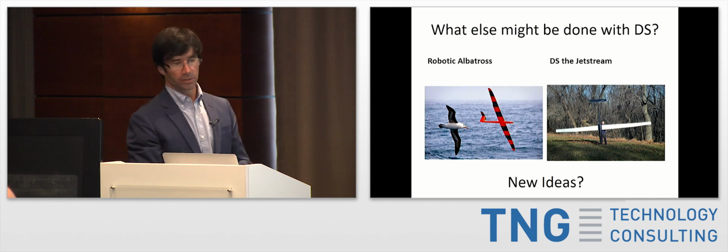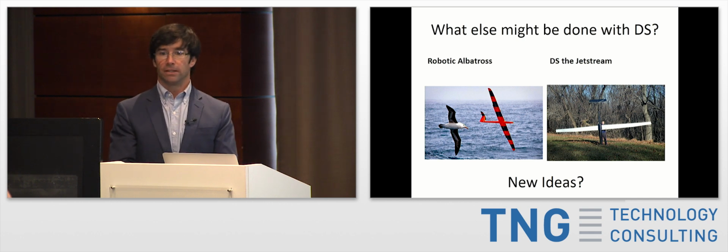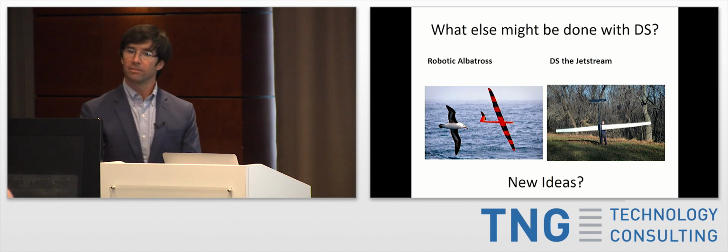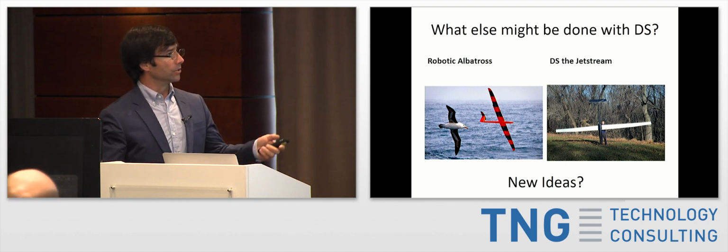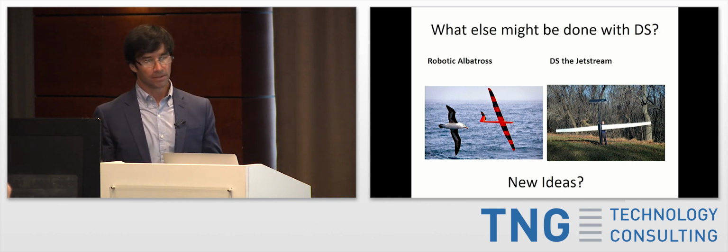You could conceivably drop a plane like what you see on the right here out of an airplane at 30,000 feet, and it'll come right back. And it'll keep on doing it as long as the jet stream remains active. Lehigh University has been working on that concept. It's called the Jet Streamer, if you want to look into that further.